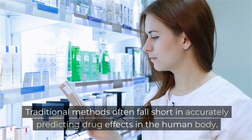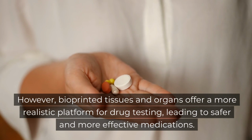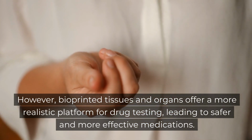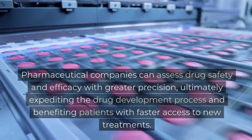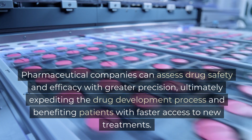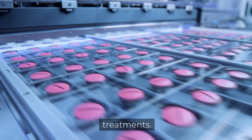Additionally, bioprinting is reshaping the landscape of drug testing and development. Traditional methods often fall short in accurately predicting drug effects on the human body. However, bioprinted tissues and organs offer a more realistic platform for drug testing, leading to safer and more effective medications. Pharmaceutical companies can assess drug safety and efficacy with greater precision, ultimately expediting the drug development process and benefiting patients with faster access to new treatments.